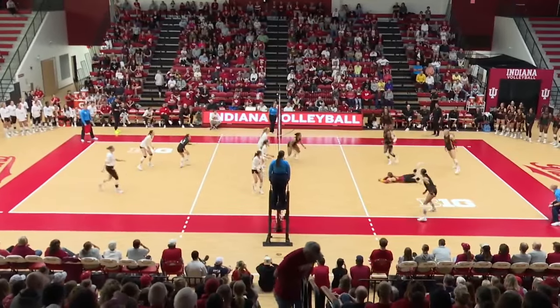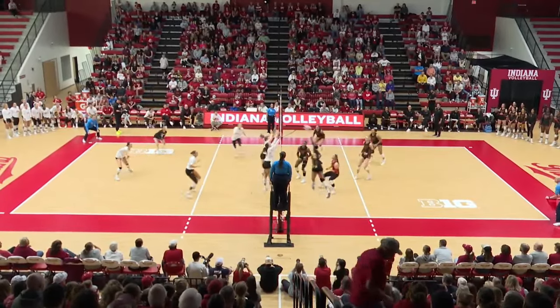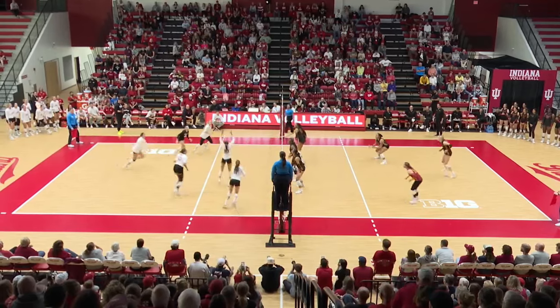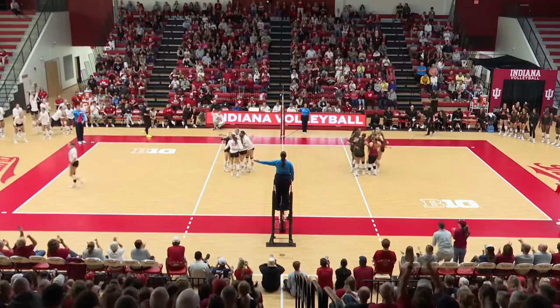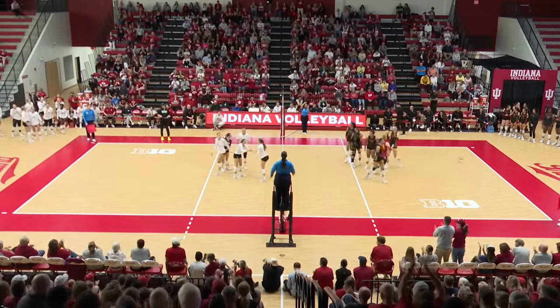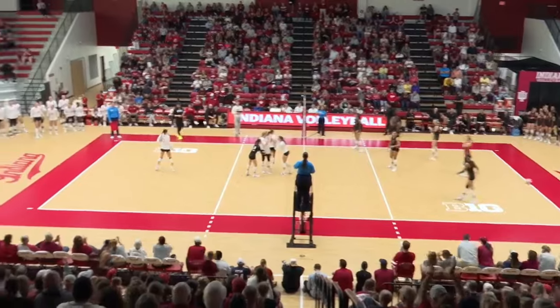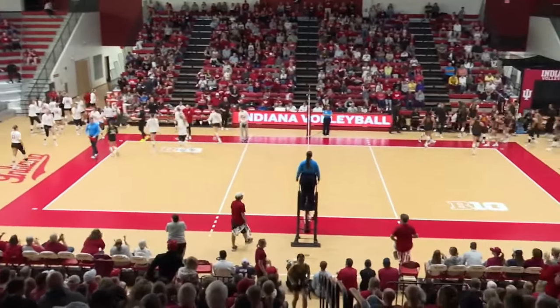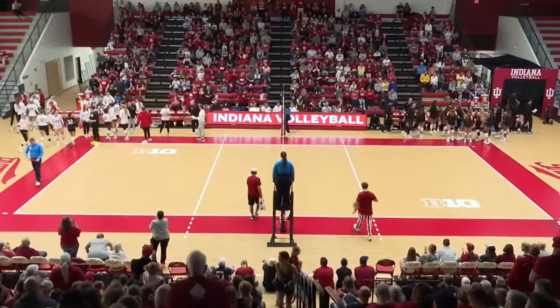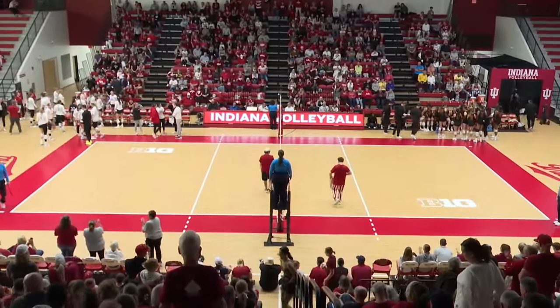Tatum the serve. That one barely gets over. Diving dig from Trubin. Tapped over. Tatum keeps it up. Hayworth the set. Back row attack, Alonzo Corsellis. It goes out. 24 all, and we'll go to overtime in this set. Both teams, it's win by two now at this point, and a timeout for Southern California. Wow. This thing getting spicy, Andrew.